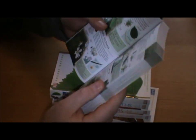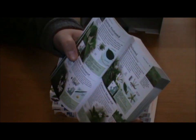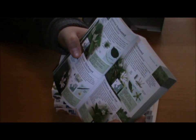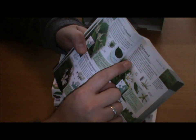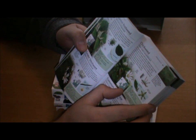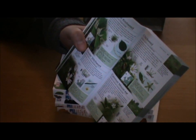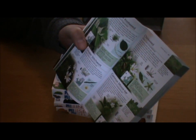I'll see if I can find you another example. Chickweed. What does it say about chickweed? Well, this one says it's got some medicinal properties and is fed to poultry as a tonic. It doesn't say anything about humans eating it. It just indicates that it's got some medicinal properties. So, as I say, in some cases you'll get some answers, and in others you won't.